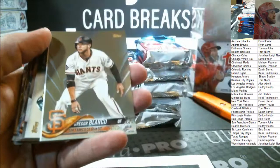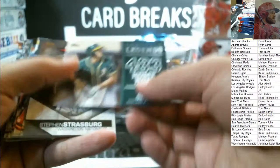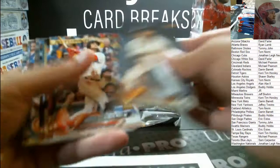Got a Ryan Braun salute for the Milwaukee Brewers. Gold Gregor Blanco for the San Francisco Giants. Noah Syndergaard, 35th insert, All-Stars, that is. Long ball legend Matt Olson for the A's. Steven Strasburg's instant impact.